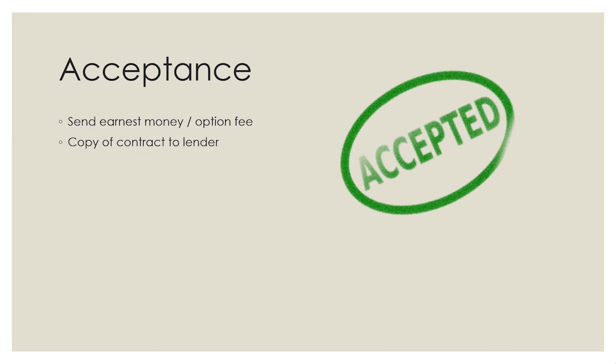If you're applying for a loan, you want to get a copy of the executed contract to your lender as soon as possible. We also want to schedule the inspection right away, so that it can be completed and you can review the report before the end of your option or termination period.